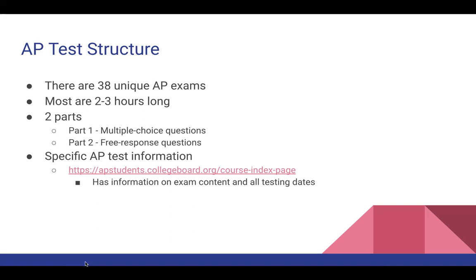So, for example, for history, there's DBQs, but it really just depends on what test you're taking. And then for specific AP test information, you can look at the link I included for the College Board website. They write the tests. On this website, you can see what content is going to be on the exam and all testing dates. And because of the pandemic, it does include which tests can be taken online.